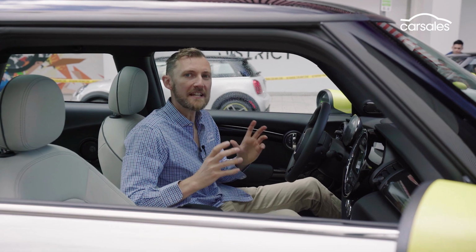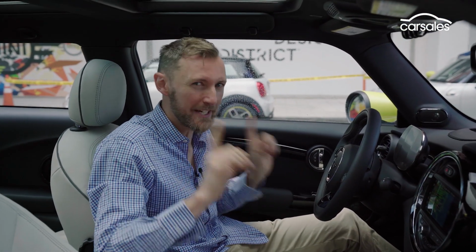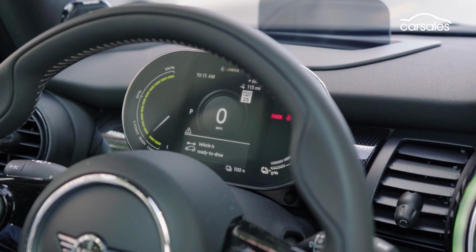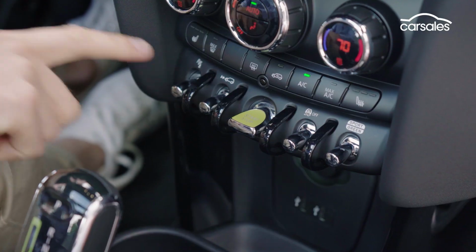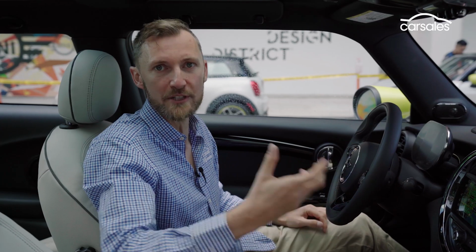The interior of the Mini Electric is essentially unchanged. It feels like any other Mini, except for a couple of important points. Firstly, this 5-inch digital instrument cluster. This basically shows you power usage and battery levels. And there's also another little switch down here. This controls the amount of braking recuperation.